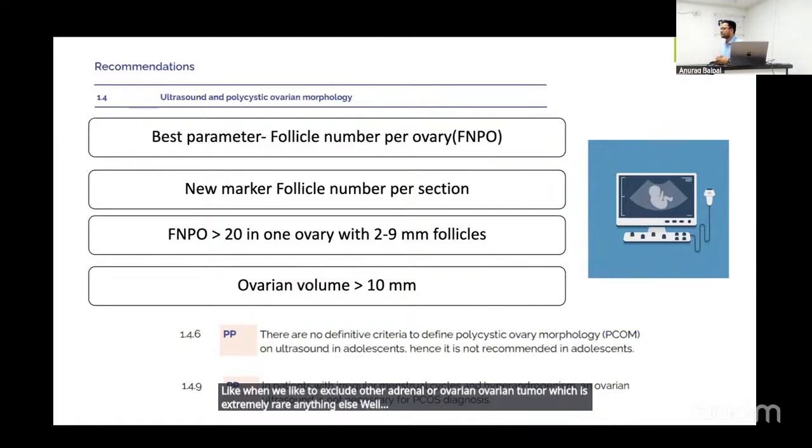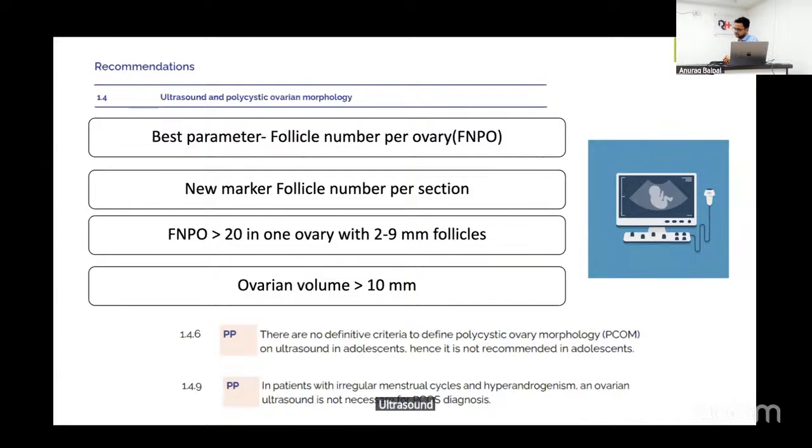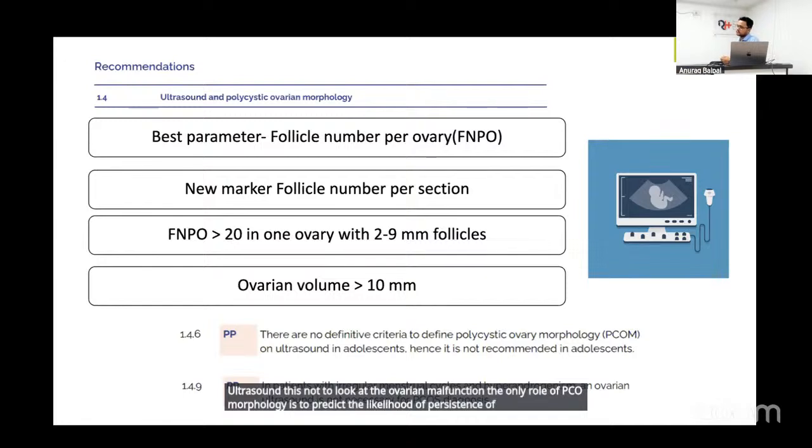So you're wanting to look at endometrial hyperplasia. That also can be an important thing. That is the reason why many gynecologists will be getting an ultrasound done, not to look at the ovarian morphology. The only role of PCO morphology is to predict the likelihood of persistence of hyperandrogenism beyond those 5 to 8 years. So it's not recommended. So it's very, very clear. That's a very important point that you put down.